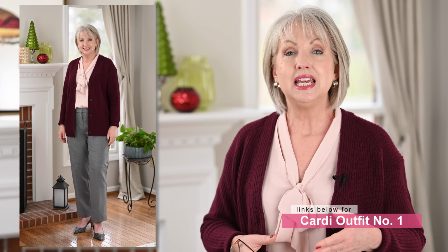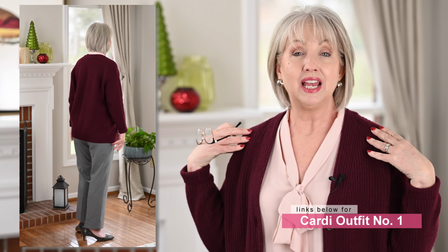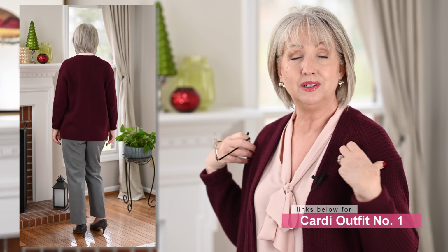And there's a couple of things I think you want to look for when you're looking for this particular kind of cardigan. First of all, how it fits on the shoulder. So the one I'm wearing here is a little bit off the shoulder, and so it's going to give it that relaxed look, a very oversized look. And it's also relaxed in the sides. It hangs away from my body.